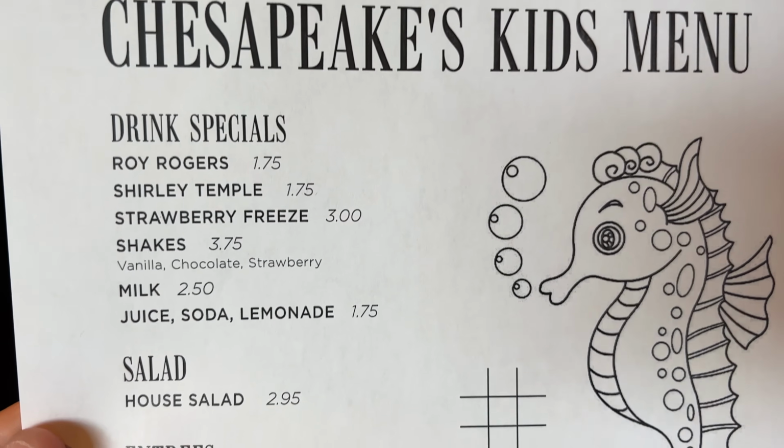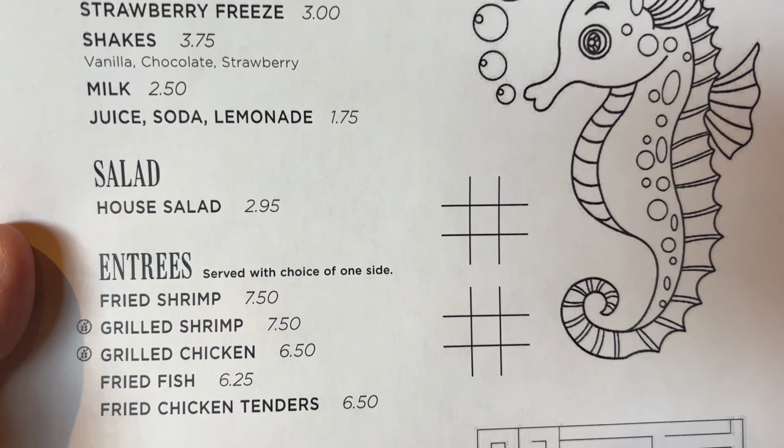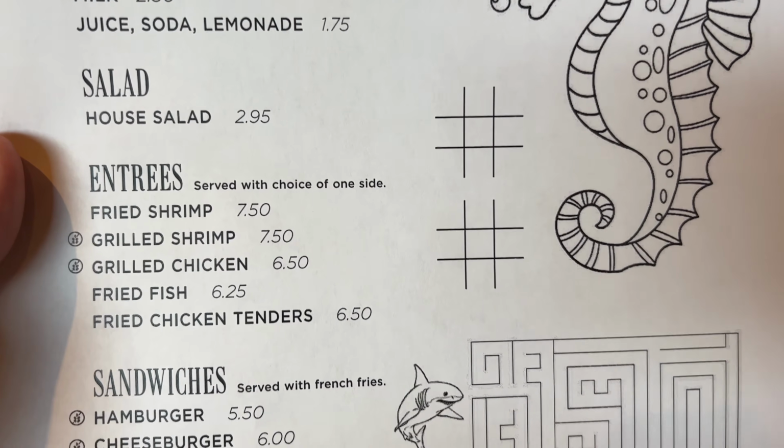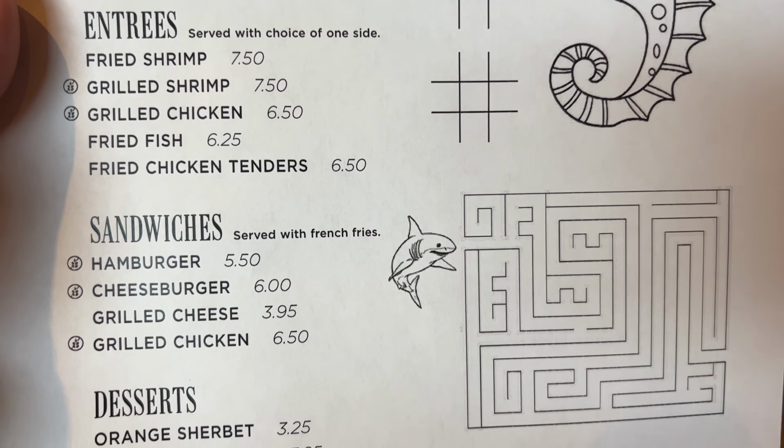Also, they had a great kids menu. They had some fun drinks that they could try, and they can get an entree for anywhere from $6.25 to $7.50, even as low as $3.95 for a grilled cheese, which is a fantastic deal.